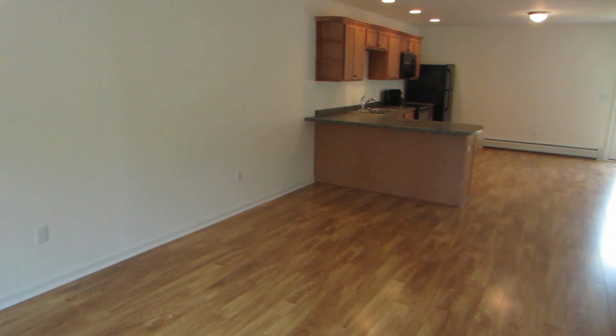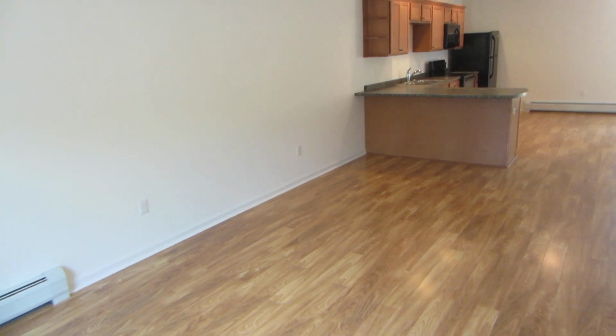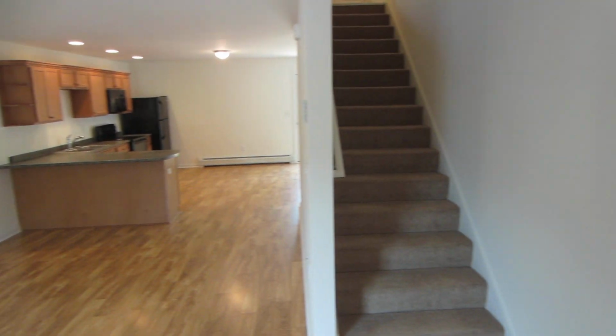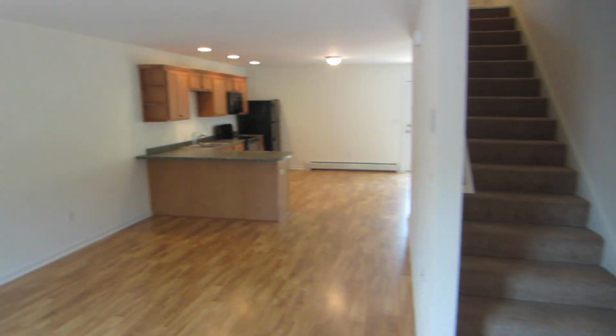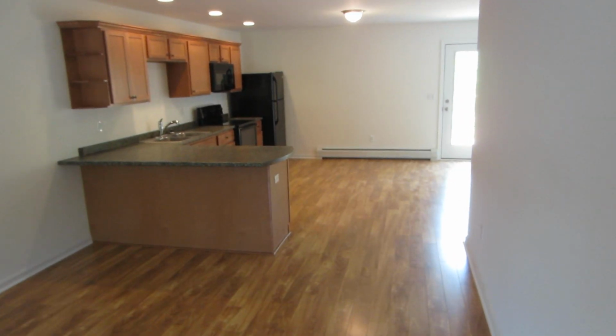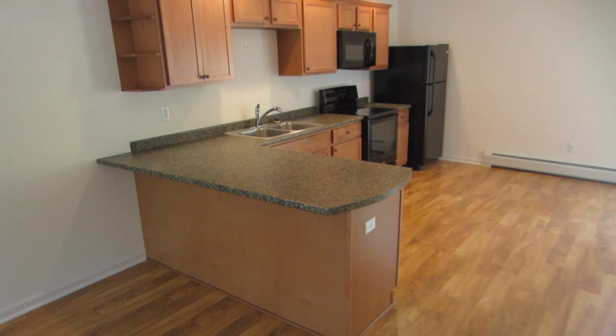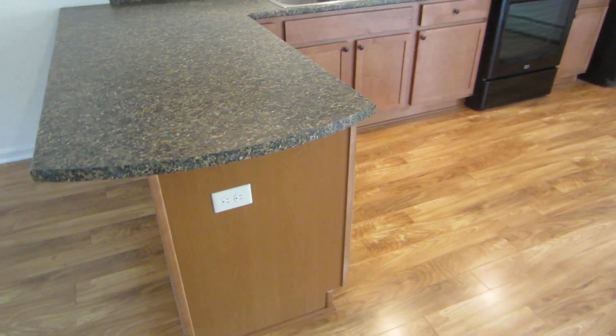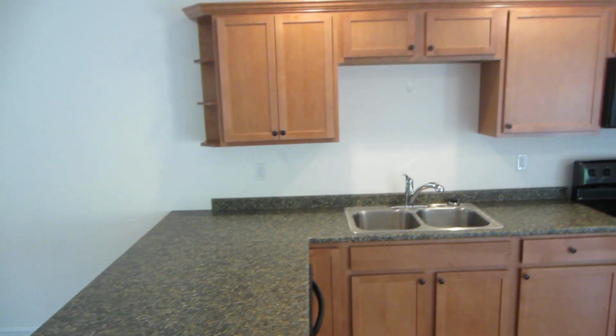all wood floors. The only carpet in the whole place is on the stairway, which we did to help with noise between units. Big open floor plan on the whole first floor. Has a good sized kitchen, has a breakfast bar. Even did the outlet on the end so you can plug stuff in on the bar if you want.